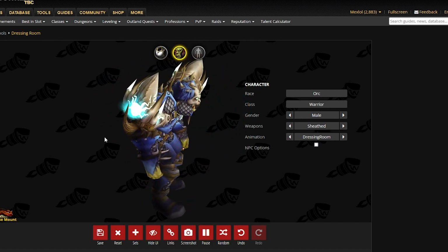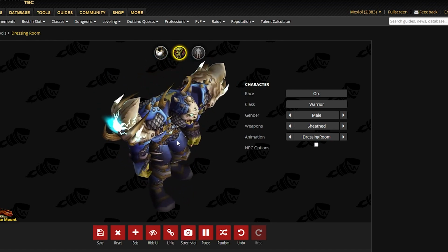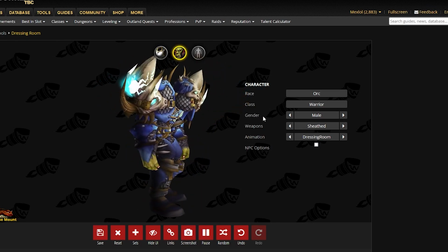These bones at the back of the head are quite unique. It's definitely one of the better designed cowls in terms of detail at the back of the head. But the front, you got this like weird skull thing, which is a little bit flat.